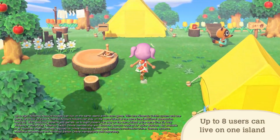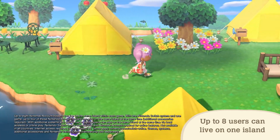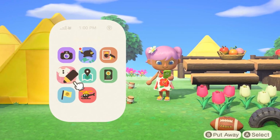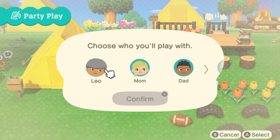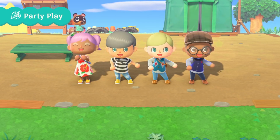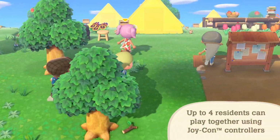With our package plan, up to 8 people can live on one island. One optional extra provided only to those islands with multiple residents is called Party Play. With this way to play, you can call up other residents who live on the same island as you, allowing up to 4 residents to enjoy exploring the island together at the same time.